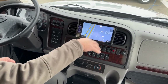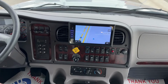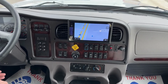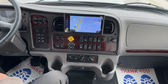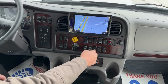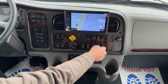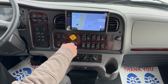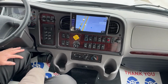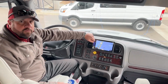And then the new navigation, the Nav and Go system by Newmar that they're using today, has automatic updates, which is really nice. You don't have to worry about plugging in a SIM card to your computer and updating those maps. Automatically updates. Your shade controls here, your generator on-off switch, docking lights, regen. There's an actual tag lift now. That's something new on the M2106 if you needed to lift it for any reason, or it raises and lowers it.